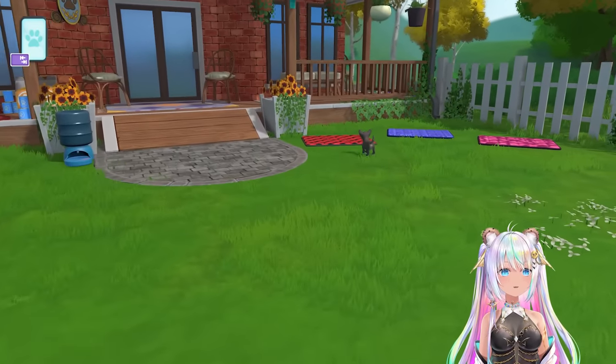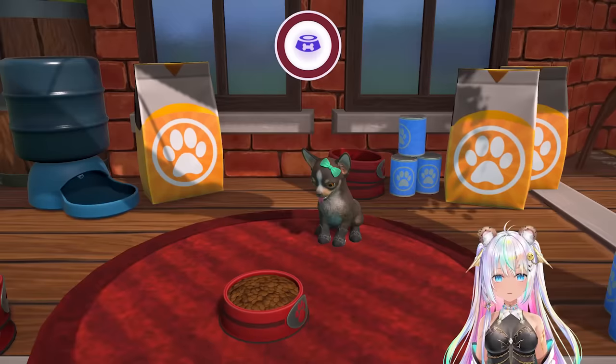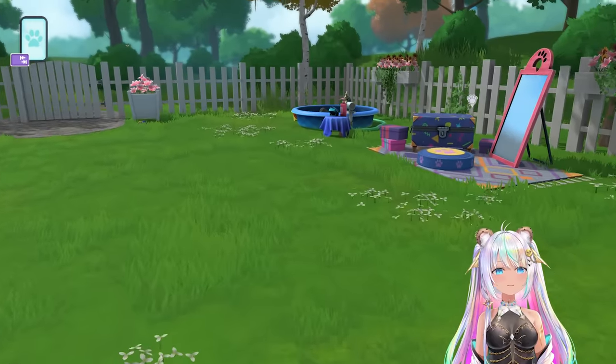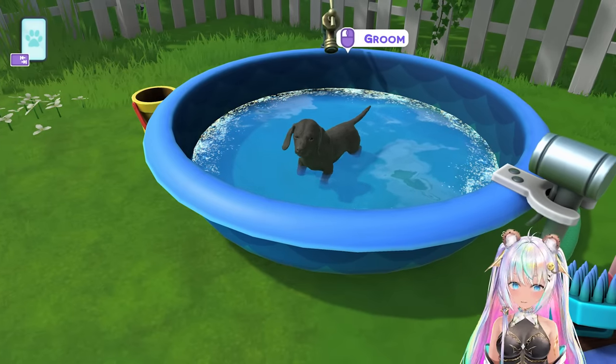She's going to the mat. I know she's so sleepy. Tiny, wait. I know you're tired. I gotta get you some food. Feed Tiny. Okay, there's the new dog. Oh, you're so cute. Okay, let's go ahead and groom and let's see if you look anything like Brownie at all. Okay, let's see what you look like.